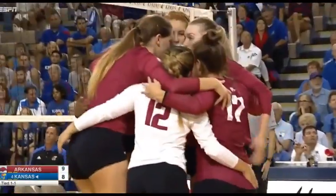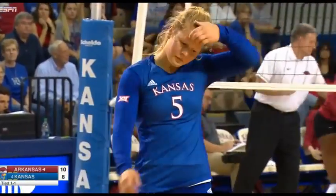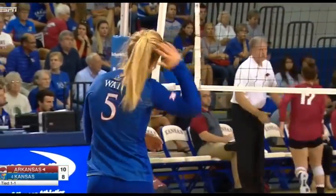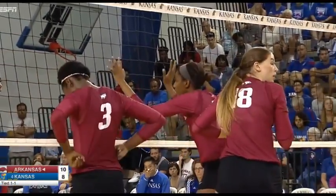Outside, the Razorbacks go to Jopic. And Arkansas is not going away. Oh, and they have their senior high flyer, Danielle Harbin, checking back into the game. So that's good news for the Razorbacks.